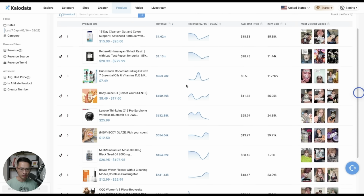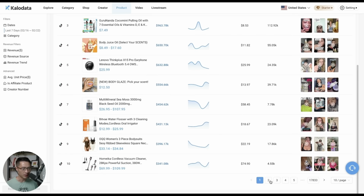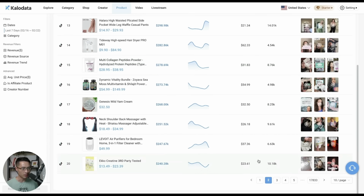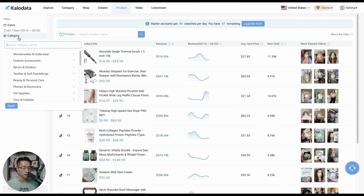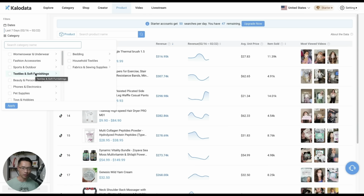And when you scroll down, you see this complete list of what's selling. And obviously you can go to the next page. And these are all the different types of products that are doing really well. Now, if you want to narrow this down, because there are over 17,000 pages of data, what you can do is come to the left-hand side. You can narrow down based on category. So depending on what niches you're in, you can use this to further narrow down the potential items that you're looking for. So for example, let's look at phones and electronics.